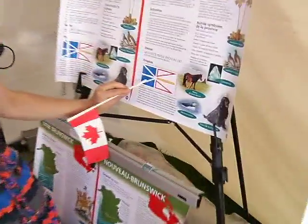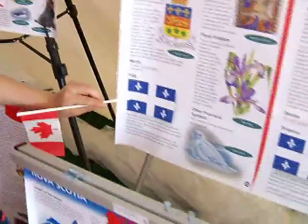But would you recognize this one, Newfoundland and Labrador, or this one, Quebec? That's one of the fun interactive games here in the Canada Pavilion. This one's still my favorite.